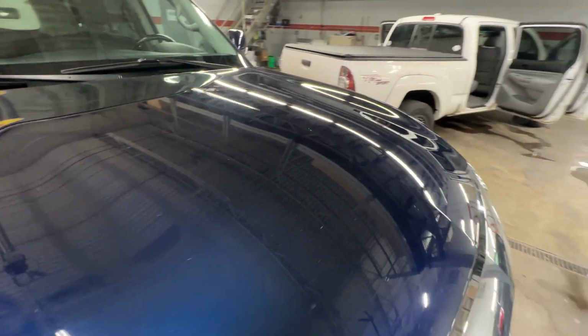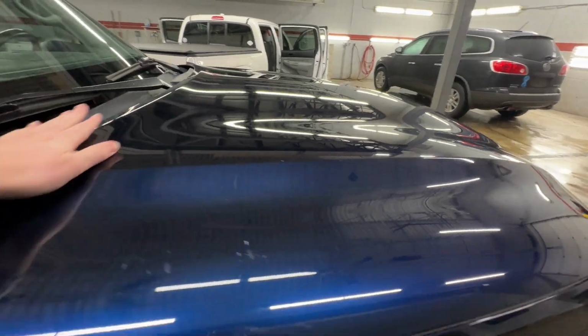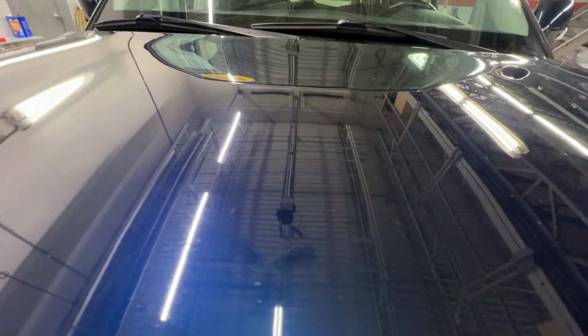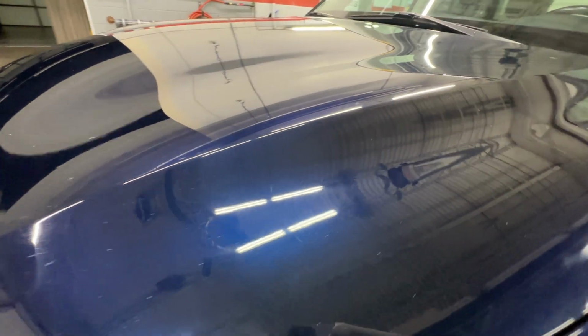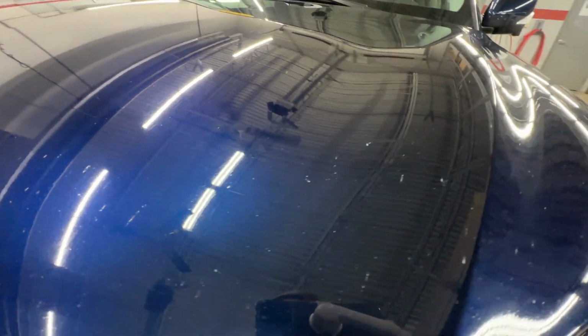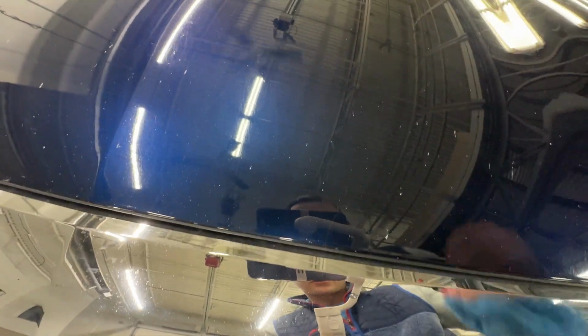Go ahead, take a good look up here at the hood. I'm just moving the light around to show that it's not all dented up or anything like that. So there are some rock chips in it. So I'll just take it really slow, just to show that they're there. I don't want to tell you, oh, I think that comes out or anything like that.